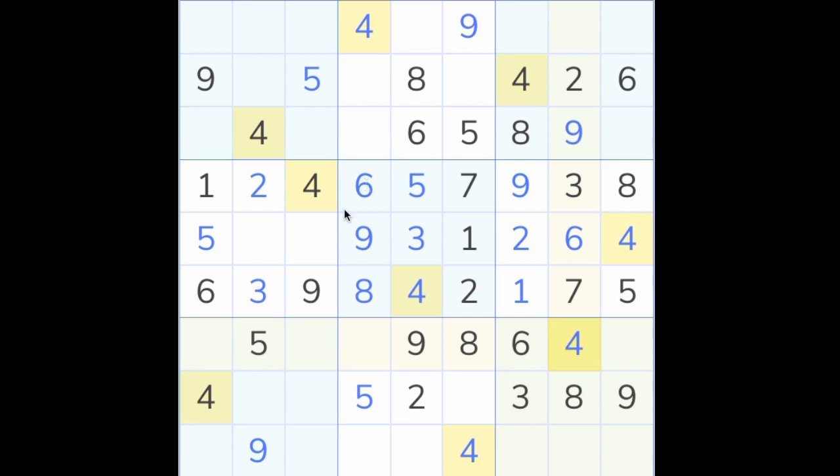Okay, so 6, this 6 blocks down here, this 6 blocks down here, so there's only one square left where a 6 can go. It's got to go here. Now this 6 blocks along this row, 6 blocks along this row, and 6 blocks down here. So that will be a 6 here. And now let's take it right up this column, blocking all the way up. So no 6 in this column. This 6 blocking this column, this 6 blocking this middle square, and so 6 has to go there. And again, that's the last digit 6, so we don't have to find any more 6s.